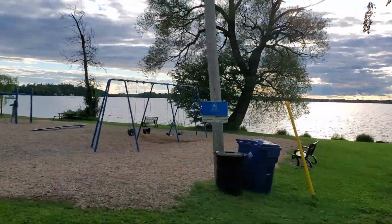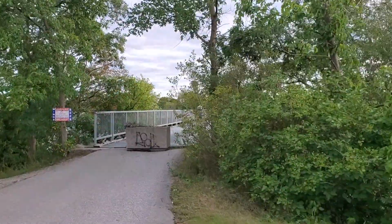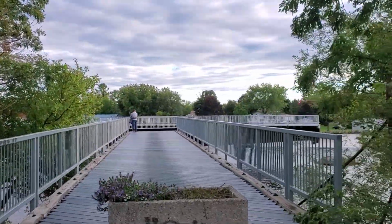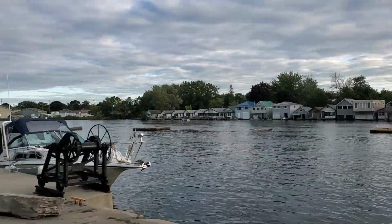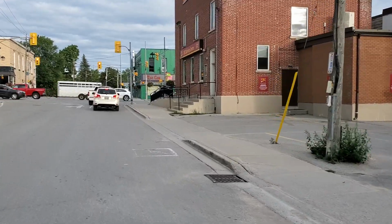I believe this trail is nearly continuous all the way from Lindsay to Halliburton, although I'm sure most of it isn't paved like this. Here I can see where the train used to cross the old swing bridge, which has now been transformed into a lookout point over the lake. After a bit more exploring, I made my way back to the harbor and checked the bike back into the station.